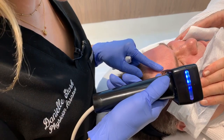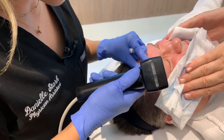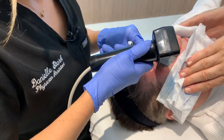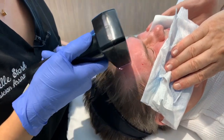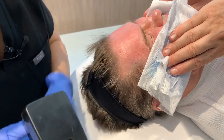So as we're moving along the skin, we're pushing these needles about 3 millimeters in depth. You can see some pinpoint bleeding, but that's about all of it. As we move through, feel okay? As we move through the area, you'll see the pink start to develop. It's a good sign.